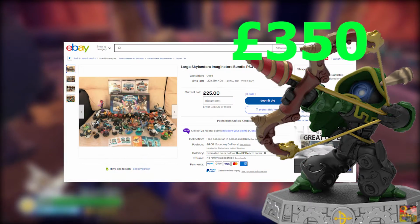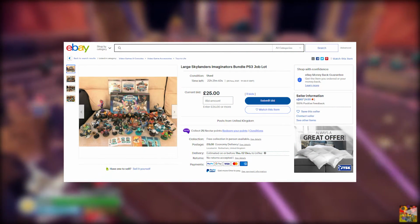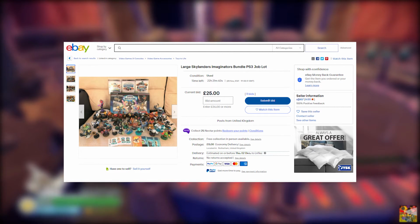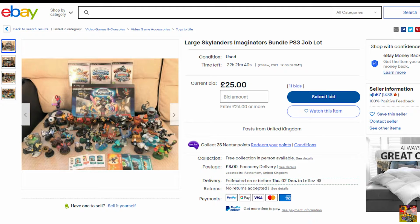However, those who don't conduct their research will often just throw random Skylanders into a job lot together, not knowing the rarity and value of specific figurines within it, and lose a lot of money they could have earned for that one figurine alone. This bundle you see on screen before you is the perfect example of that. They've clearly just taken all of their figures and thrown them into one large bundle, when the Dark characters and Swap Force for the PlayStation 3 alone would have netted them anywhere between £30 to £40.